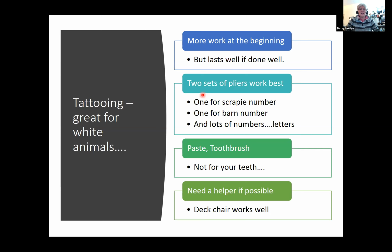So if you're going to tattoo, it's a good idea to have 2 sets of pliers. And we use one for the scrapie number, which happens to be NY25 for our flock, and one for our barn number. Now, a lot of the scrapie numbers are 8 digits long, and I don't think anybody wants to tattoo 8 digits into their sheep's ear.